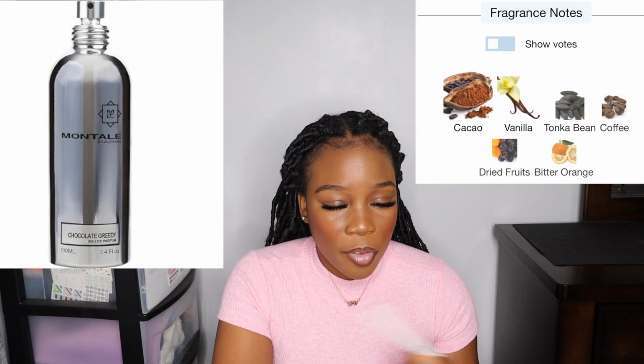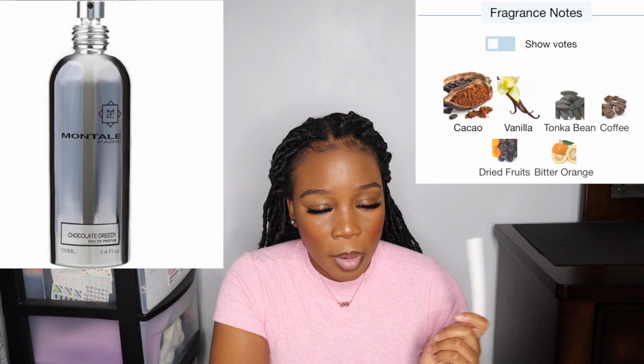Next on the list, we have Chocolate Greedy. Some of the notes in this fragrance are cacao, vanilla, tonka bean, dried fruits, and bitter orange. Now, I came across this fragrance because a lot of people were raving about how good this smells, how it smells like a chocolate chip cookie. It just smells so warm and inviting. And I was like, yeah, let me smell it, because I don't have any chocolate fragrances.